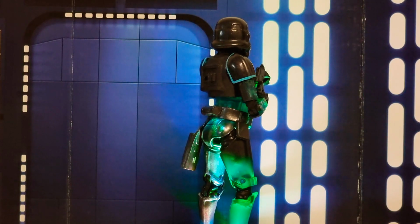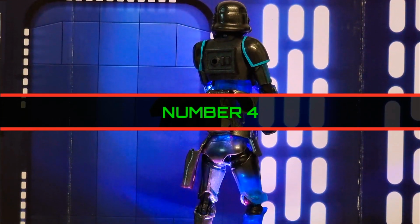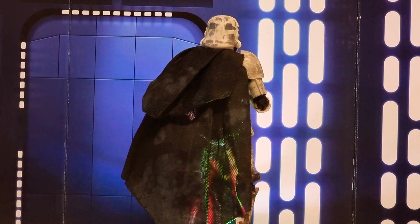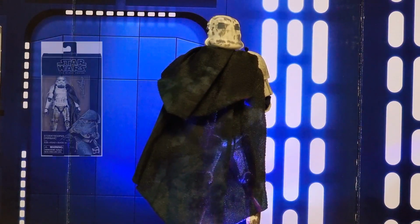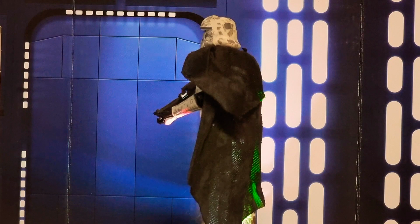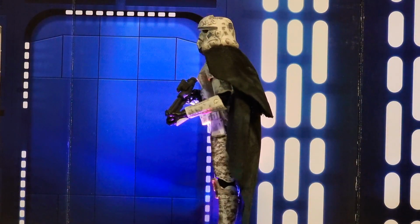So let's move on to my number 4 favourite Black Series Imperial Stormtroopers. And coming in at number 4, this used to be higher on my favourites list, but a lot of the new ones with the sculpts are just phenomenal. But yeah, the Mimban Stormtrooper from Solo. Yes, this again was a gift from Raymond Z, very good friend. Go check out his channel as well. But yeah, this guy looks awesome.